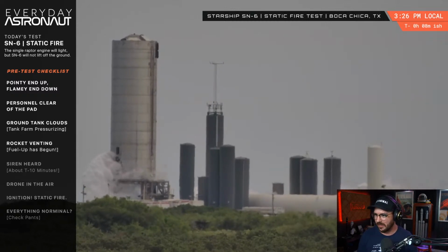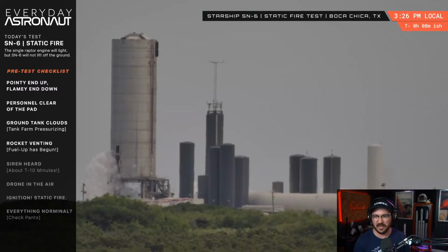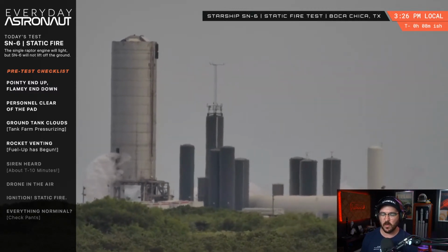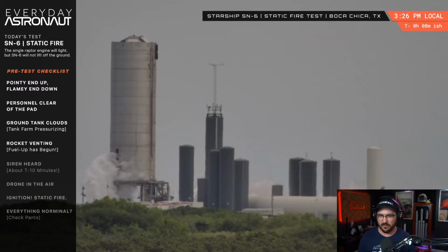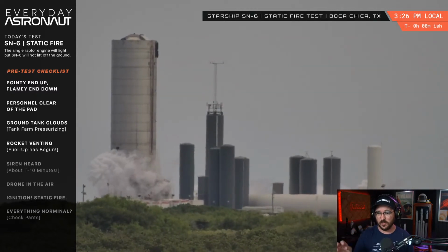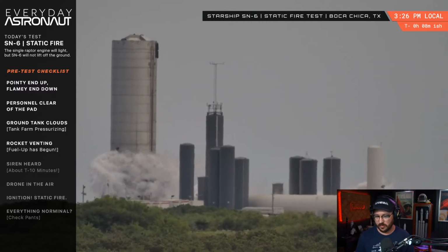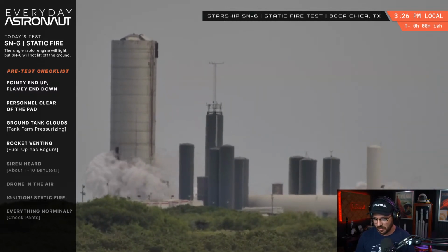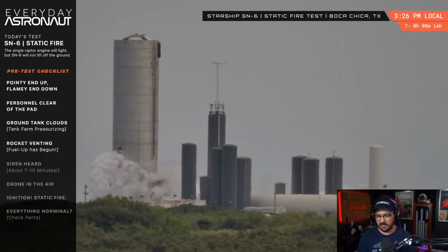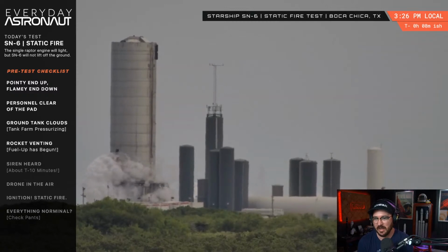Earlier today they were trying to do the static fire, and apparently it got scrubbed for some reason. So what we're seeing now is, when you see the rocket venting like that, by the way, pointy end up, flaming end down, good to go. Now we are seeing the rocket venting. That means it's flowing with liquid prop and everything. Everything's bang on now for seeing hopefully something go well.